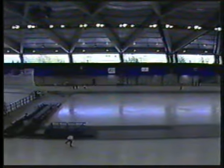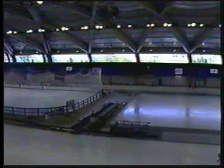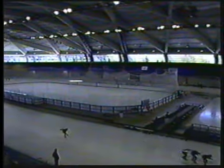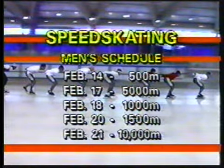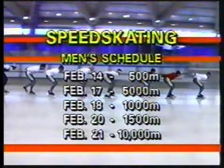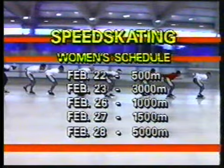The facility seats 4,000 in 3 tiers and has 1 400-meter track and 2 full-sized ice surfaces suitable for hockey and figure skating. For the Olympics, however, the venue will be devoted completely to speed skating. Olympic skaters will take the ice for 5 men's events, beginning with the 500 meters on February 14th. The women take the ice on the 22nd. And next week, we'll look at the favorites in those events.